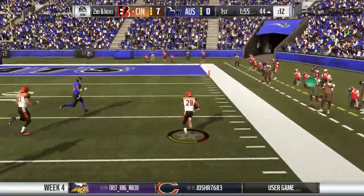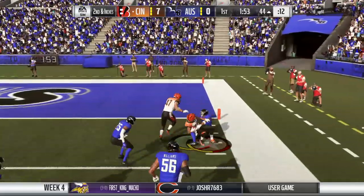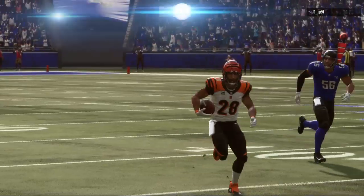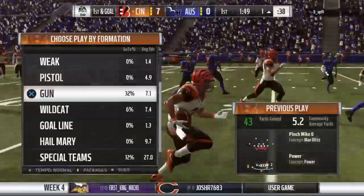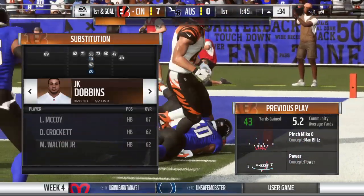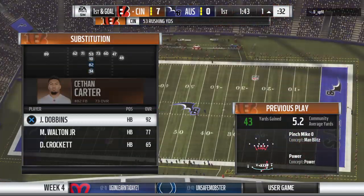Got some real estate inside the 30. And did he get in? No, down at the 1-yard line. A big play there for Cincinnati. 43 yards. That opening drive rhythm continues right into play number 3.